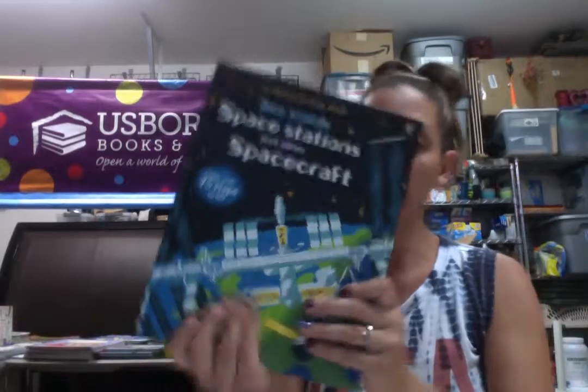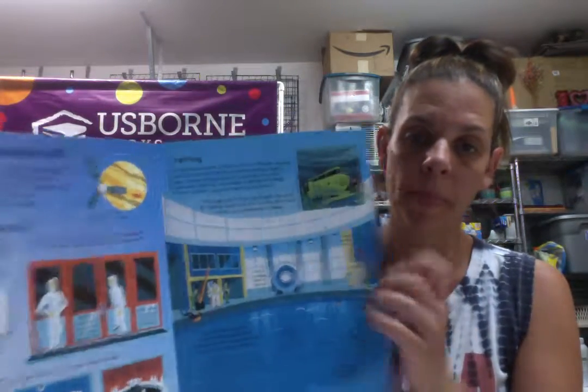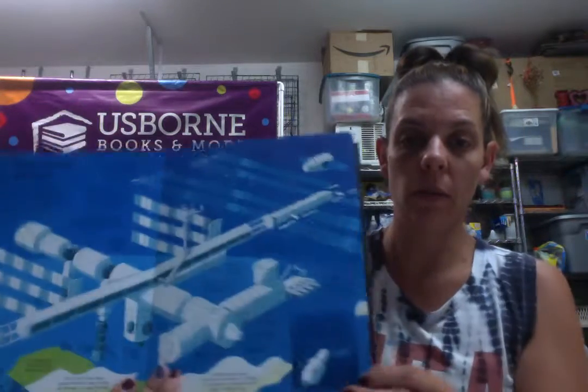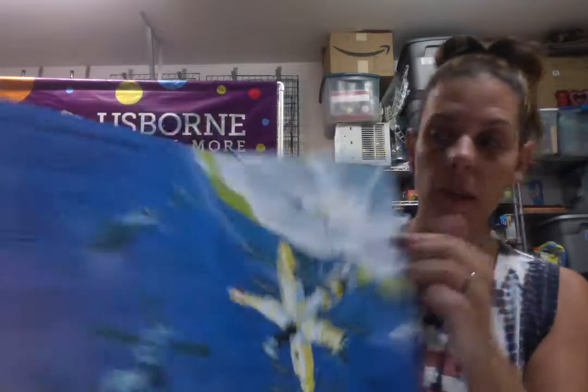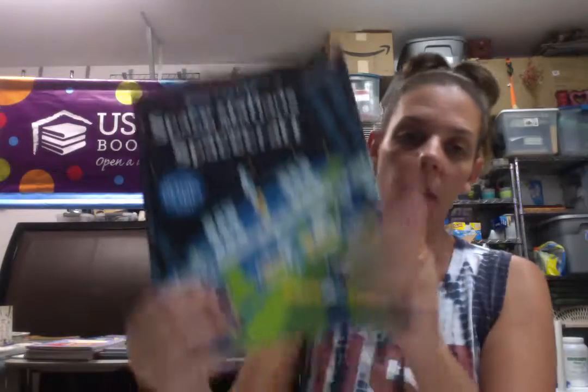And then we have See Inside Space Station. Love this one too. So if you have a little person in your life that is into space and astronauts and space stations and how they work, this would be a great one. Lots of really cool flaps. Once again, $14, so $8 for this guy.